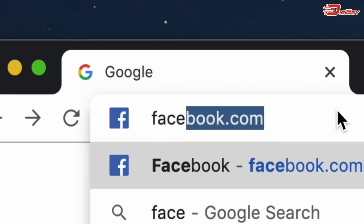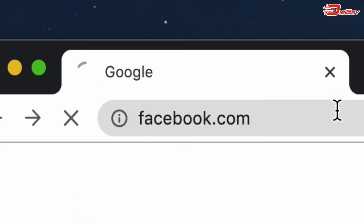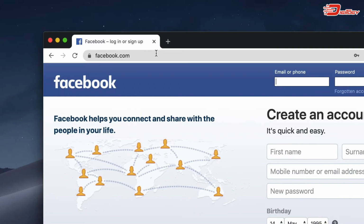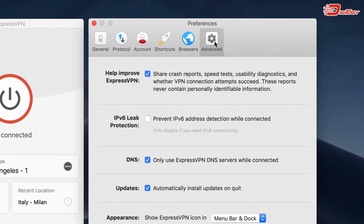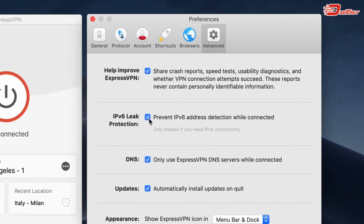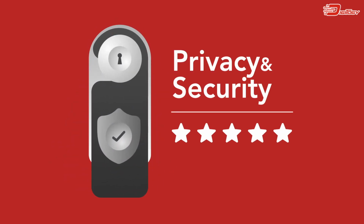They provide zero-knowledge encrypted DNS to make your DNS requests safe from censorship, DNS filtering, phishing, and other manipulations. And they have implemented essential privacy features like kill switch and leak protection to keep your real IP private. That's why I'm giving ExpressVPN 5 stars when it comes to privacy protection and security.